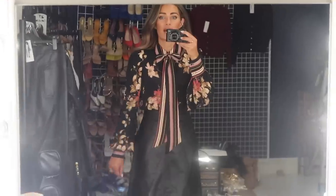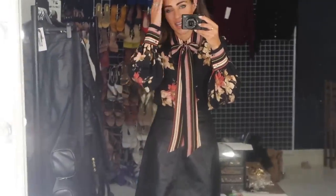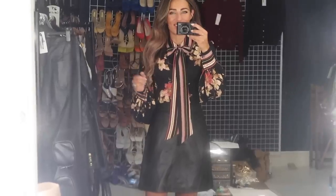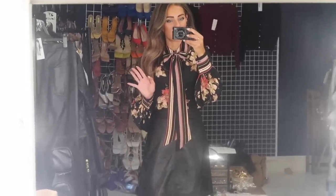So it's got this pussy bow detailing and really dramatic sleeves. I love how this has turned out, and I love it in the dress version. It comes in a short dress, which I will show you shortly, pardon the pun, and also the longer version as well, which was part of the campaign, and it is beautiful. So we're gonna get on set and shoot this one.